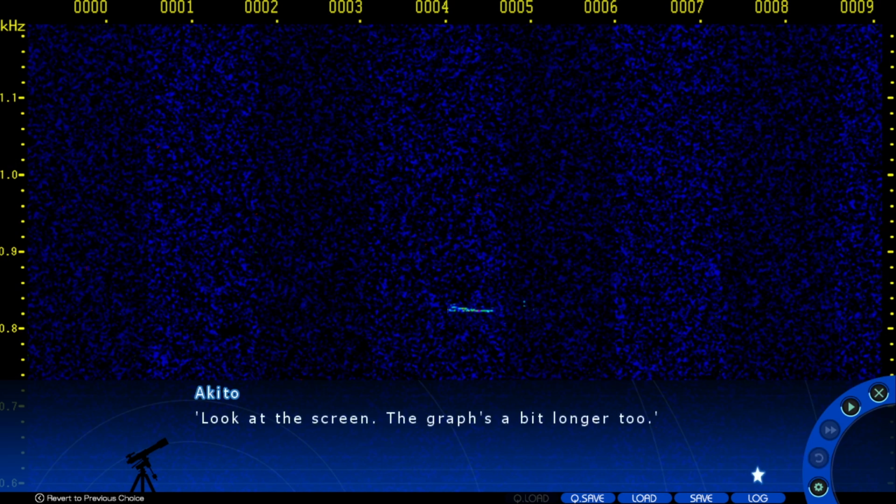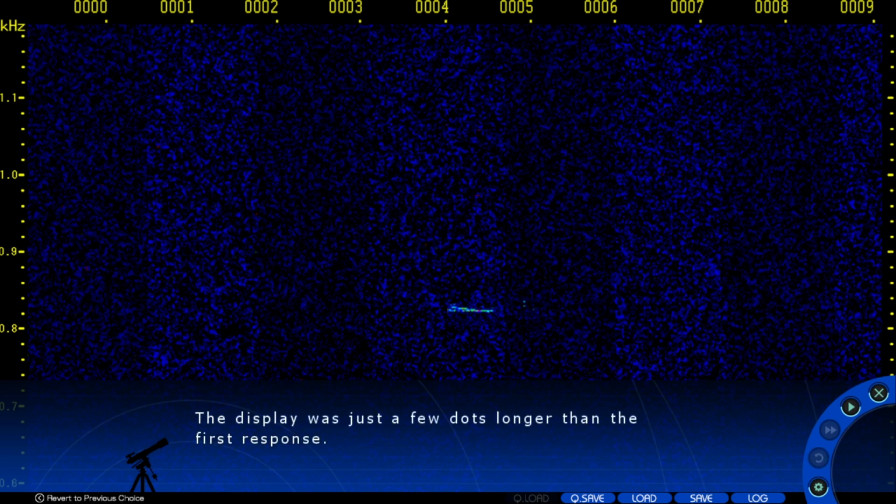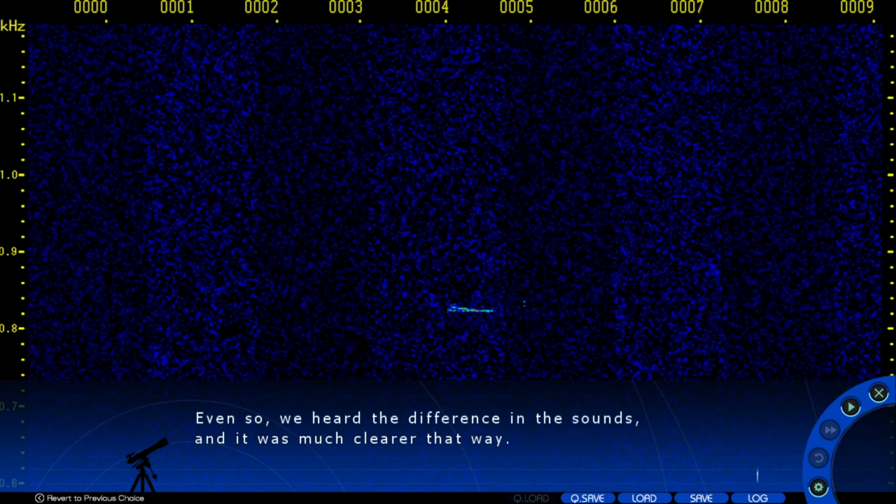Look at the screen! The graph's a bit longer too! The display was just a few dots longer than the first response. Even so, we heard the difference in the sounds, and it was much clearer that way.